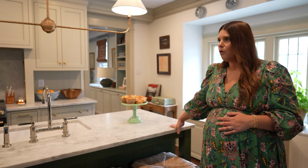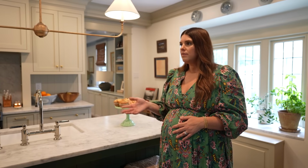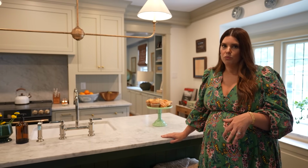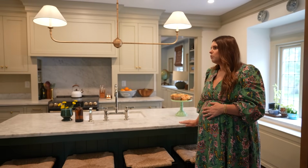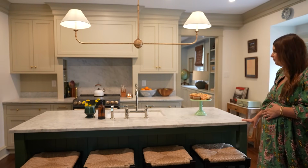Being in a smaller home, we had to get kind of creative with layout. So I mocked up a few different plans, but ultimately decided it was important for us to have a big open space that we could entertain in, but also make it feel like its own individual room as well. Open concept doesn't necessarily work for these older homes. And so we just wanted to make sure that we were staying true to the history of this home.